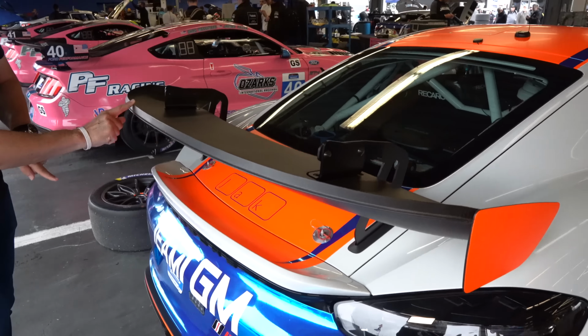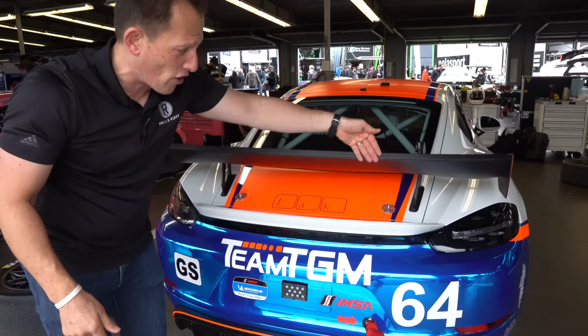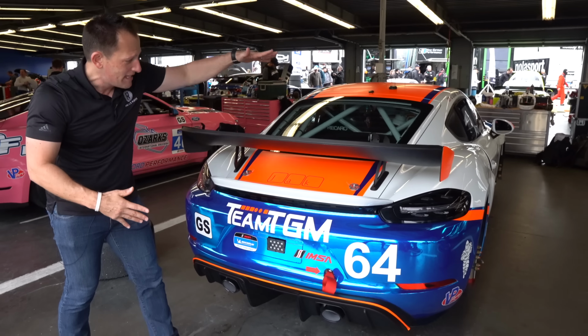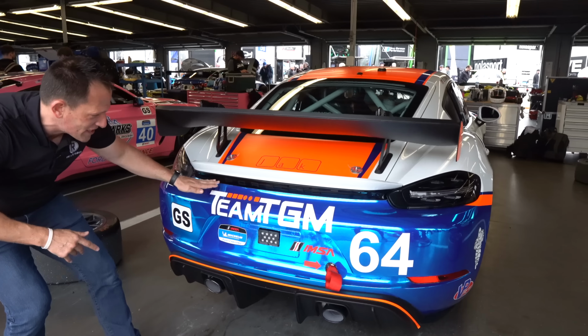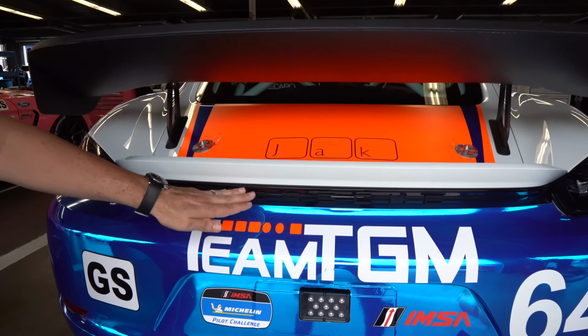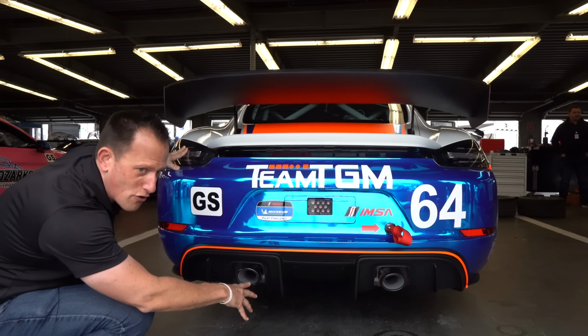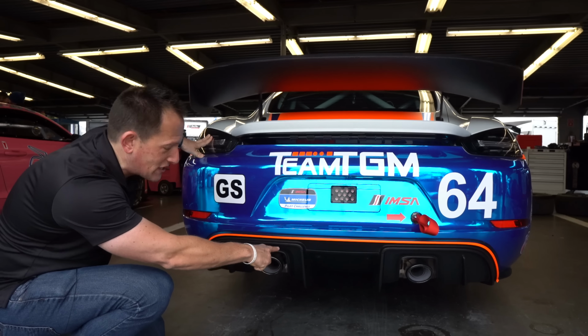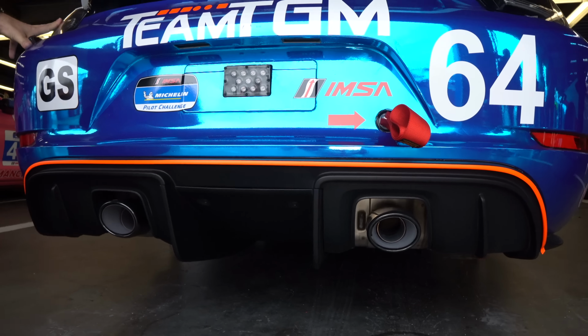You got your gurney flap, which remember was developed by Dan Gurney. That's why they call it the gurney flap in the back, or the wicker bill, to give us that downforce. Air coming off the back. You got the Porsche name, just like your factory GT4 RS, your LED taillights, and then working it all the way down, that rear diffuser with the exhaust on both sides, really showcasing that sound, that nice naturally aspirated sound.